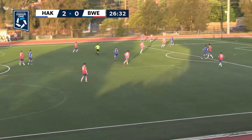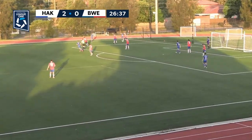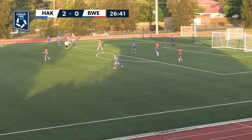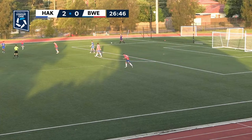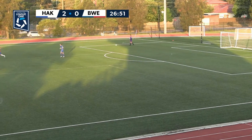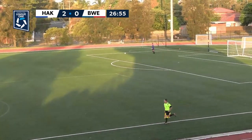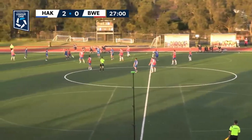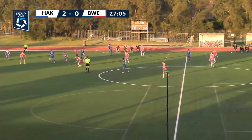And Mitchell Knight plays it long there down to number 10, Nicholas Drummond. They get it into the back corner. Cam Philpott offside again. So been caught offside a couple of times here. But they're still up 2-0. 30 minutes through the first half of this match. Round 10, Men's Football League 1 match between Hakoah Sydney East FC and Bonnyrigg White Eagles.